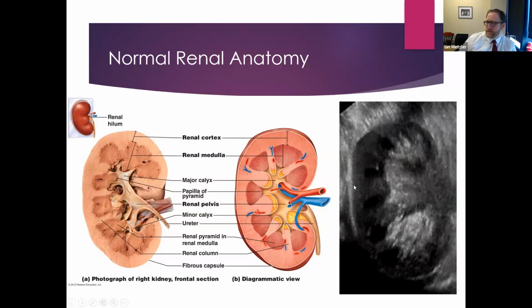And one point I want to make is that you can see the cortex is hypoechoic, but the medulla of the kidney, especially in a patient that's well hydrated or young and has healthy tissues, the medulla themselves can be so hypoechoic that they're almost anechoic, and you might mistake that medulla as a fluid-filled calyx. Well, the way that you know that that's not, in fact, a calyx is that it's still in the cortex of the kidney and is not within the perinephric fat that is normally surrounding our collecting system within the kidney.